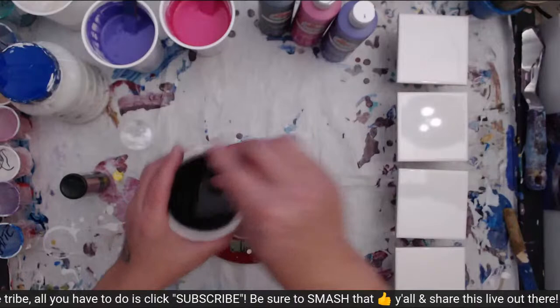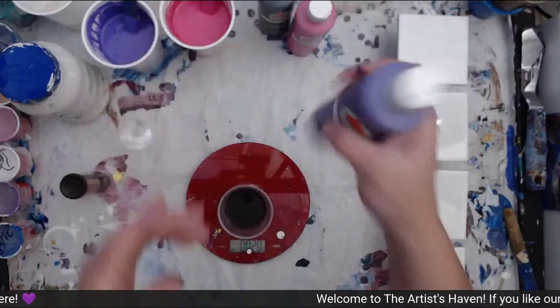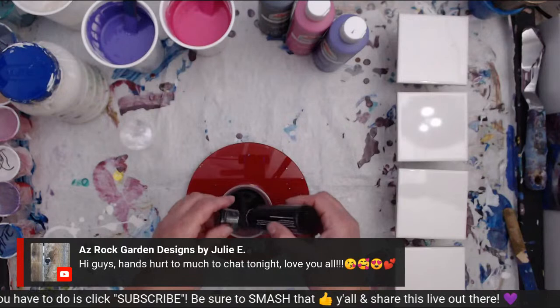So we've got black and then bright magenta, and purple iris is the other one. And so it's all the Apple Barrel. And I got the big bottles because the little bottles, one, they didn't have the colors I wanted, and two, this is actually less expensive to buy it this way. So I'm going to try just 1/2 ounce of paint with this. We're going to see what we get.